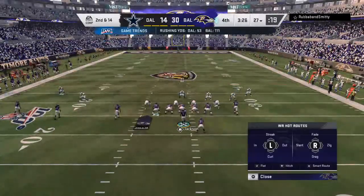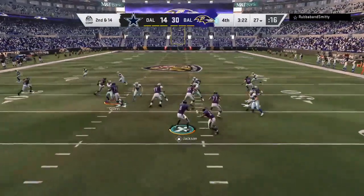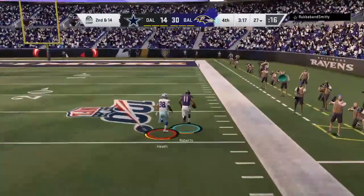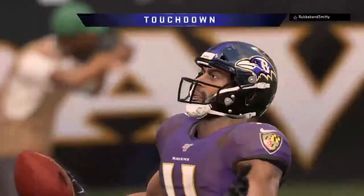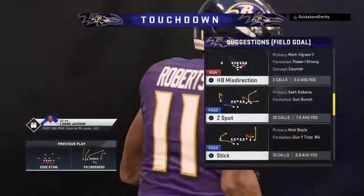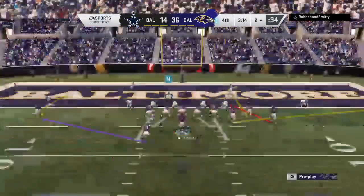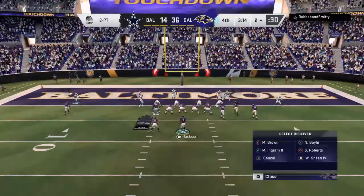Well, the first play of the drive lost 4. Now they'll look to move it forward here on 2nd and 14. Now it's Jackson. Roberts got it. And all the way in for a Ravens touchdown. Seth Roberts, 73 yards. As the Ravens push further out in front. So the Ravens will keep the offense on the field as they're going to go for 2.